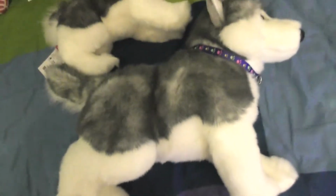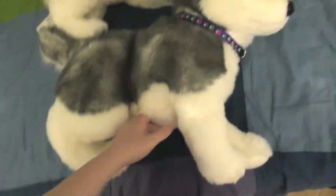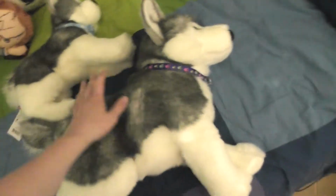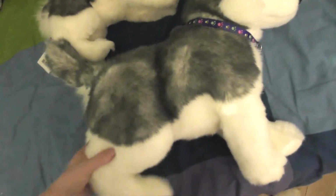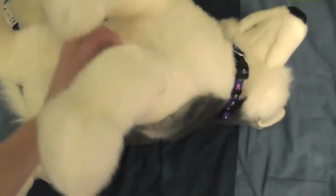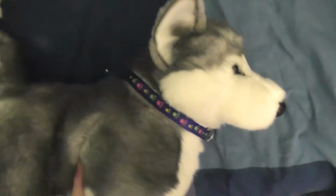It's just that my Nadia is quite well stuffed here in the belly and also in the torso, maybe just to sustain the plush. I don't really know why they did that. But she looks a bit fat. She looks really chubby. She has a chubby belly. That's so cute. There we go. It's a really fluffy plush, a really adorable husky.